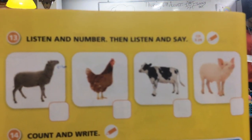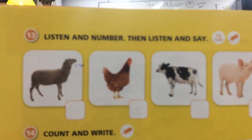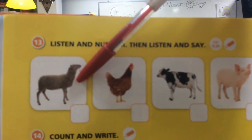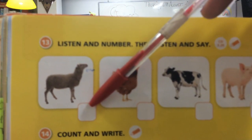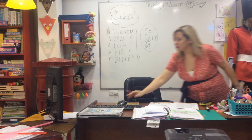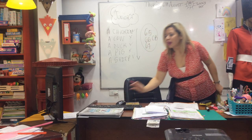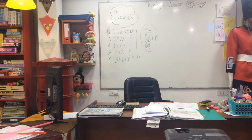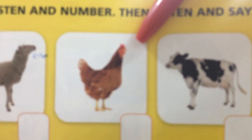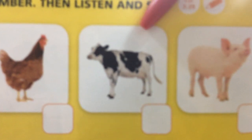Three, a pig. Four. Oh, a sheep. This is number four. Okay. Well done. Part two. Okay. Let's repeat. Are you ready? A sheep. A chicken. A cow. A pig.